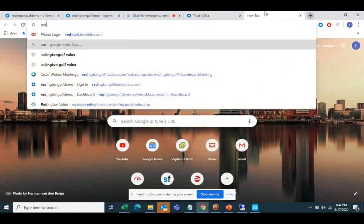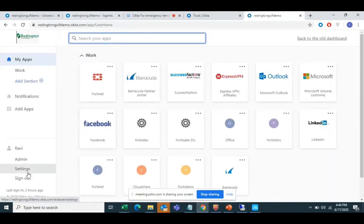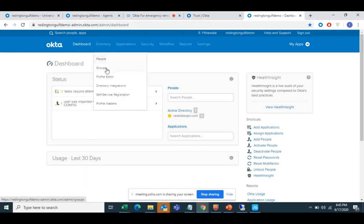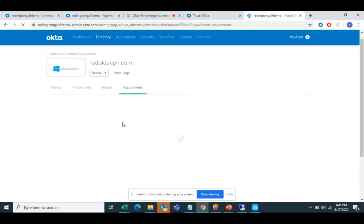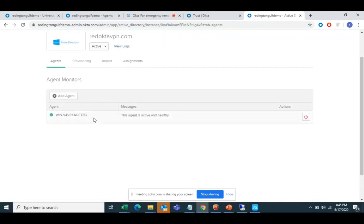So this is my Okta portal where I will log in. I have already logged in, and this is the admin GUI where I have already configured the Active Directory. You will see the directory integration here. This is the Active Directory which I have already integrated into Okta through the agent. If I click here, it will show me how many users I can assign and what the agent is. The agent is already installed on the Active Directory.